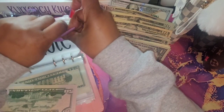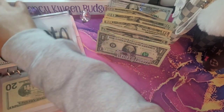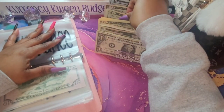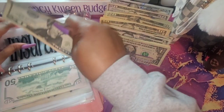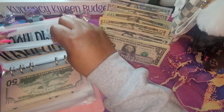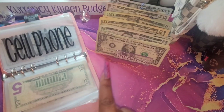For car note, I'm going to do $150. Ooh-wee. Y'all, I just can't get over that. I can't stop thinking about that. For my insurance, it's $25. And I know some of y'all feel my pain right now because nobody likes to pay them credit cards. Okay, we like to use them and get that stuff. But when it comes time to pay them back, we don't want to do that. And that's how they get us, y'all. That's how they get us.